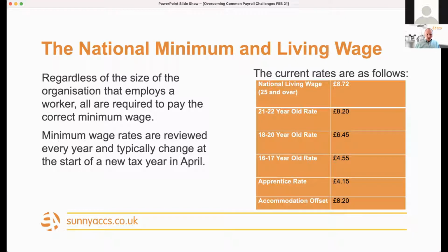What I just wanted to point out is regarding the apprentice rate: you're entitled to the apprentice rate if you're an apprentice aged either under 19, or 19 or over and in the first year of your current apprenticeship agreement. If you're 19 or over and have completed the first year of your current apprenticeship, you're entitled to the minimum wage for your age.